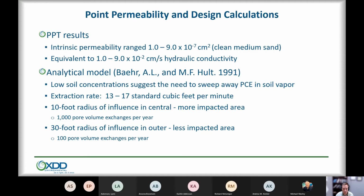So really what we're looking to do here is sweep away these PCE concentrations in soil vapor. You know, there's no NAPL out here. We don't have to worry about very high soil concentrations. So your pore volume exchanges in this particular instance don't necessarily need to be as high as at a site with more gross contamination. And we'll go through that in the next set of slides, in the next case study, for a much larger system.